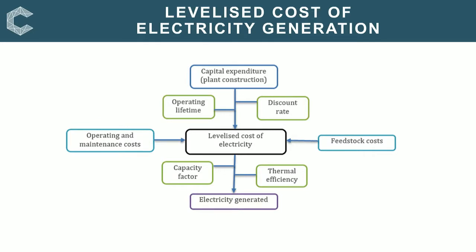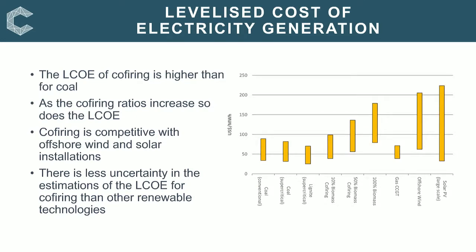So we took the data from the cost estimate, so we looked at the fuel prices, and then we determined the levelised cost of electricity generation for co-firing and compared this to other renewable technologies. So the levelised cost of electricity generation is dependent on capital expenditure required, operating lifetime, discount rates, maintenance costs, feedstock costs, capacity factors, thermal efficiencies. And when we plug the co-firing into the model, we end up with a nice graph that gives you some kind of idea of what to expect.